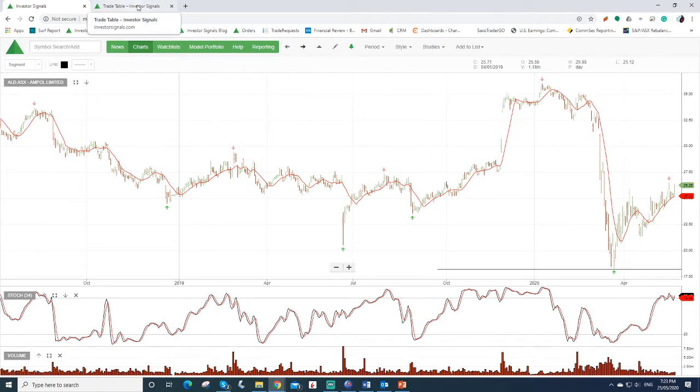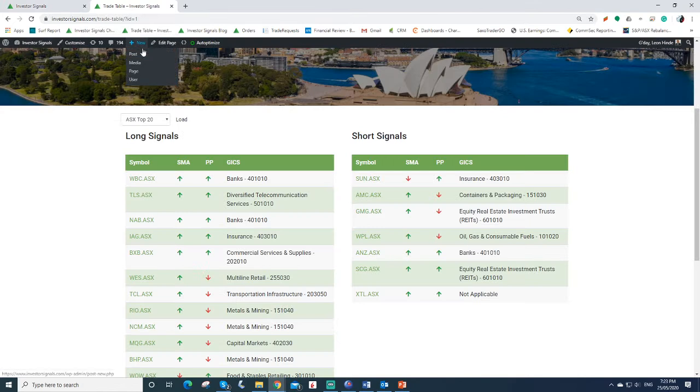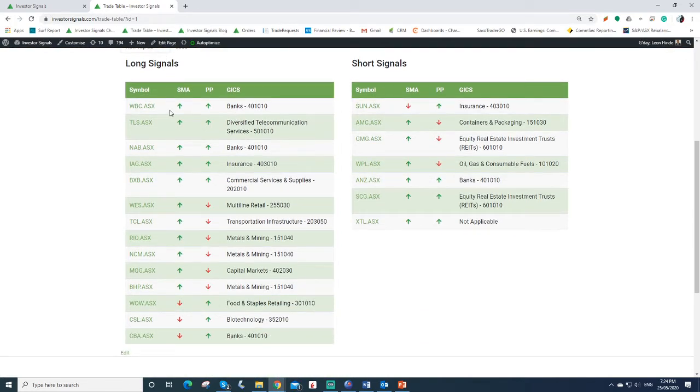So what I want to do next is have a look at this trade table. This is a new feature available on the blog or in the members area, and the way this works is it looks at that second and third indicator as a filtering process. So for example here, we've got the ASX top 20, and we're looking for stocks that on the long side are supported also by the secondary and third indicators also showing positive signs. So if we look at the stocks that fall into that category, Westpac, so let's take a closer look at Telstra, given that's one that we're focused on the blog.